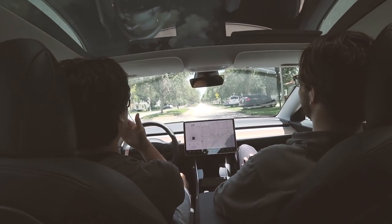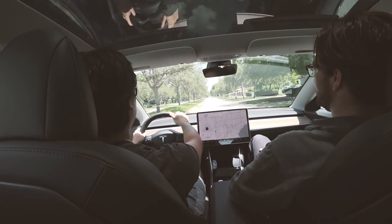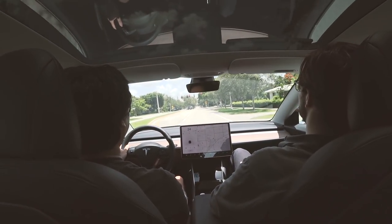Don't hit him. Don't hit who? The guy in the front. Yes. Oh, that's good. Drive from the light, for example, at once it turns green. Okay. It's like instant power. It's faster than my old motorcycle.